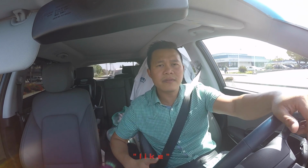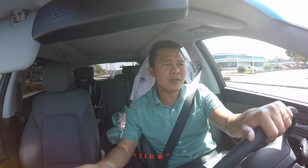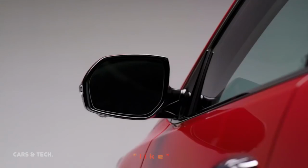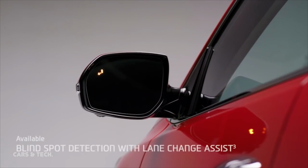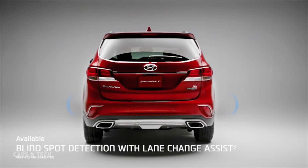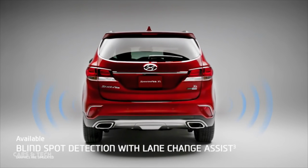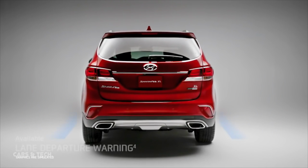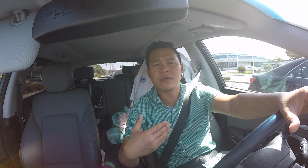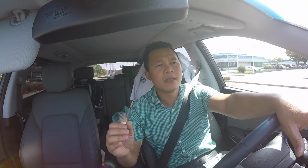The Santa Fe has all of that. Okay, so let me give you a list of what it has. First, blind spot detection. This helps you when you're changing lane. Emergency braking system. So let's say if you're drowsy, or the car ahead of you is making a sudden stop and you're unable to react in time, well, the car will react for you and it will warn you, and if you're not reacting, then it will stop for you.